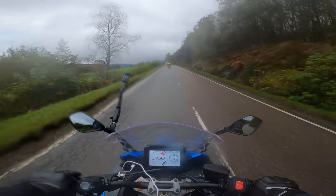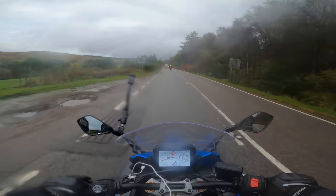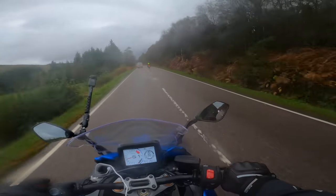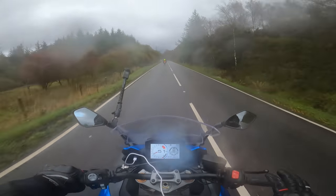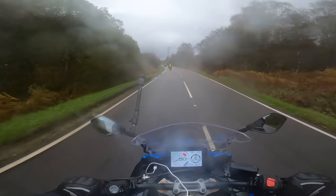It's a very, very comfortable bike, and riding it at normal speeds like this, it's a real pleasure. The pillion seat looks nice and chunky, so I'm sure that's nice. The riding position's lovely. It's nice and light, and you could easily do a big tour on this in perfect comfort.